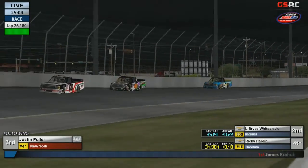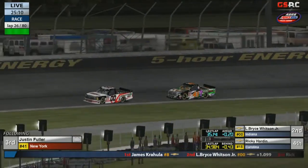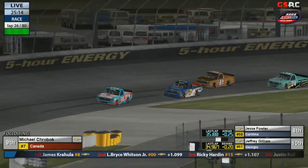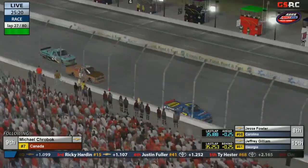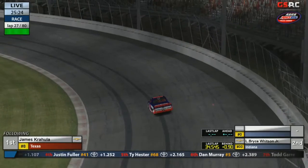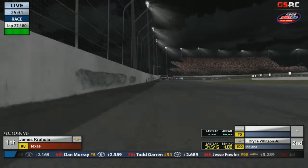We've got to be coming on to one of the longest green flag runs of the day right now, and one driver who's been involved in a couple of the incidents is Michael Krobach. He just took 9th place away from Jeffrey Gilliam. He's having a nice comeback here. Yeah, great recovery drive. Meanwhile, James Krahula has managed to get about a second gap ahead of Bryce Whitson, so definitely running pretty well, especially since the tires are about 27 laps old now.